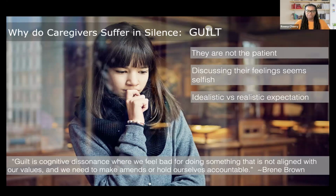But Dr. Brene Brown defines guilt as cognitive dissonance, where we feel bad for doing something that is not aligned with our values, and we need to make amends or hold ourselves accountable. How does this play out for caregivers? Number one, caregivers feel guilty because they're not the patient. They feel very guilty that the person that they love more than anything has this diagnosis and they are healthy. So there's a lot of guilt in that.